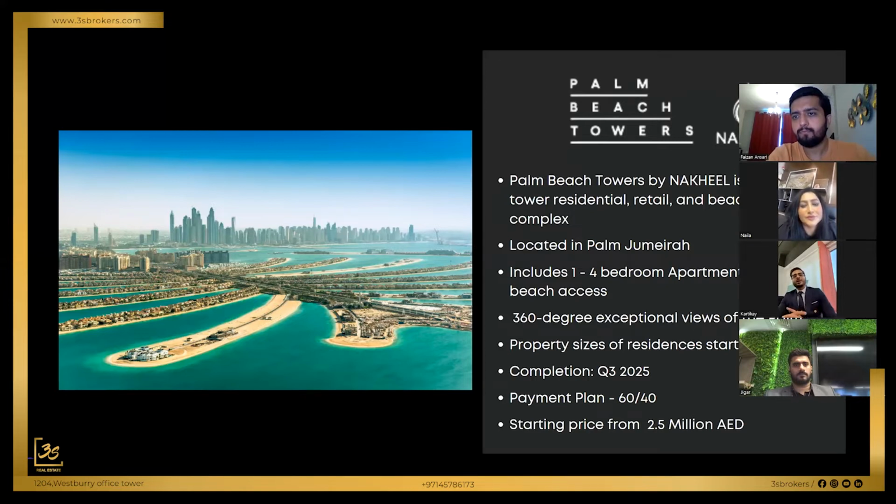To begin with, as an introduction to Nakheel, because when you are investing into a certain property, it's very important for an investor to do their research on what the builder has done in the past, what plans they have in the future, and who backs them. In terms of Nakheel, it's backed by the government. It's a semi-government company, an extremely cash-rich company, which gives you a lot of confidence.